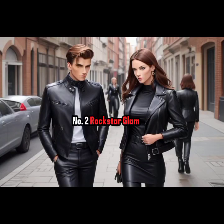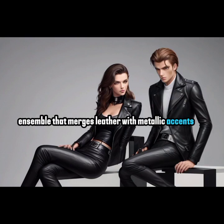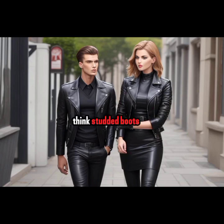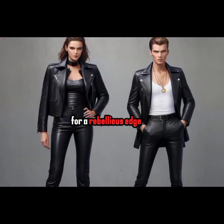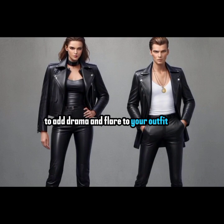Number 2, rockstar glam. Channel your inner rockstar with a daring ensemble that merges leather with metallic accents and statement accessories. Think studded boots, chunky jewelry, and a bold leather jacket draped over your shoulders for a rebellious edge. Play with asymmetrical cuts and embellishments to add drama and flair to your outfit.